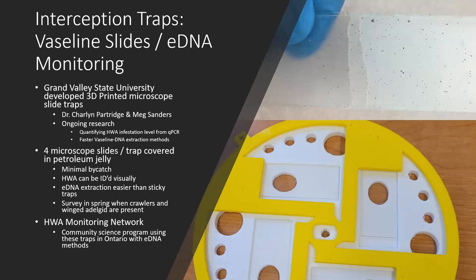So that can be a first sign, but when you look under a microscope, it is very clear that you are seeing insect. Much easier to do than the green sticky traps, because you're not looking through a bag, and there's not all that other bycatch that is distracting you as you're looking through. So it's easy to ID. And then beyond that, it can be used for eDNA extraction. It's much easier to extract DNA from Vaseline than it is from the sticky trap material.